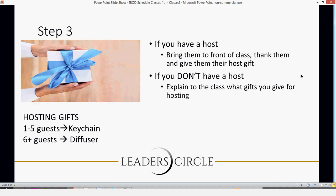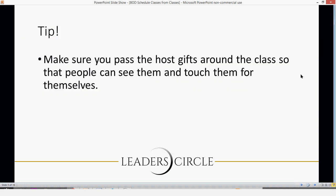And then if there are 6+ guests there, a diffuser always works well. You decide which diffuser you want to use. That's up to you on the price. But a diffuser is something most people like, and they typically need more than one. So that always works well. So here's a little tip. I talked about it earlier, but make sure you pass that gift around.